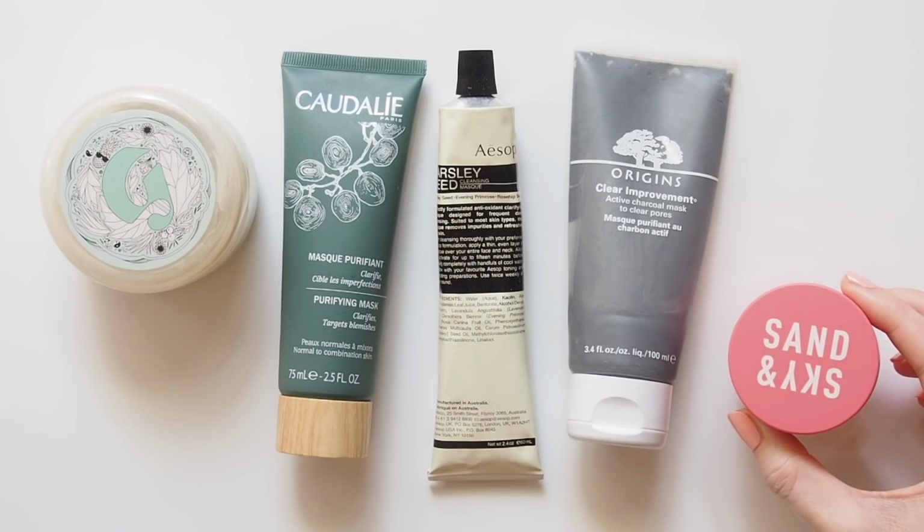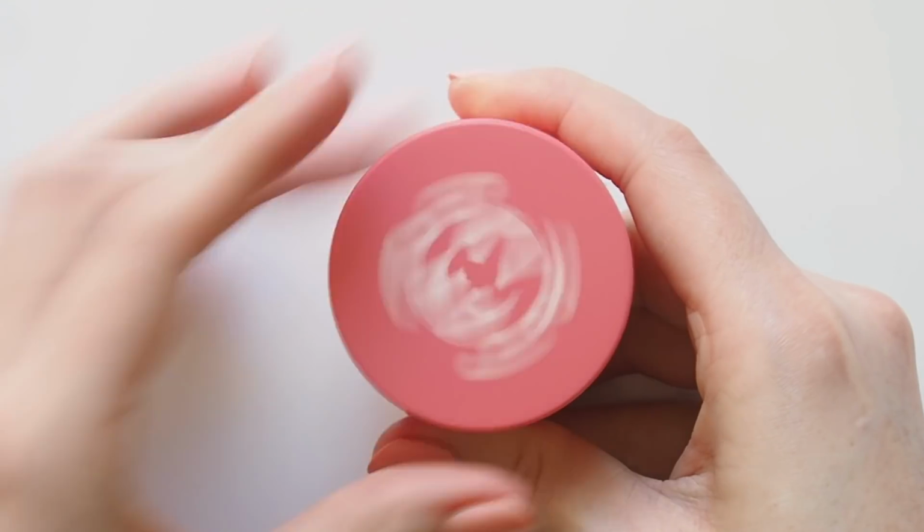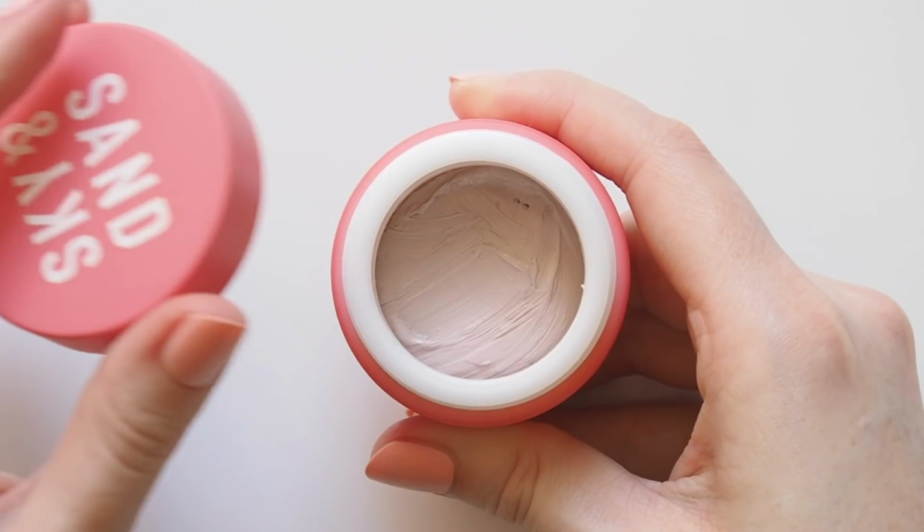Sand and Sky is an Australian brand I've been enjoying testing recently. Very late to the party, they've been on Cult Beauty for a long time, which is always a good sign for me. They have a great edit of brands.